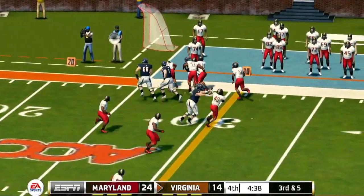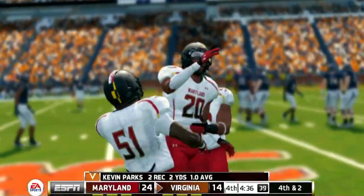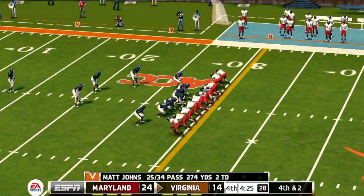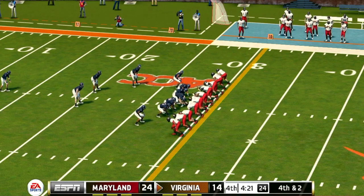Tosses out to the tailback on the screen. He gets hit out of bounds around the 28-yard line. That's a gain of 3 on the play. That'll make it 4th and 2. Not over here! They've got 10 guys up. They're coming after the kick.